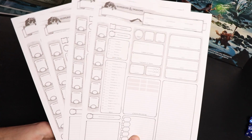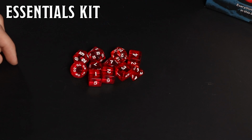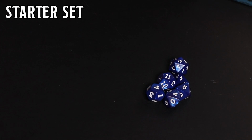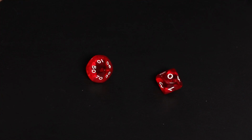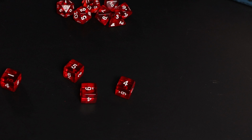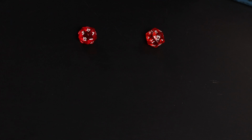You get 6 blank character sheets rather than the pre-generated characters. You get 11 polyhedral dice as opposed to the 6 game dice. I mean, come on, starter set, at least give us 7 so we get 2d10 to make our percentile rolls. But yeah, the 11 dice are really nice, especially when you consider character creation using 4d6 and dropping the lowest, and rolling with advantage or disadvantage, having 2d20s is really handy.